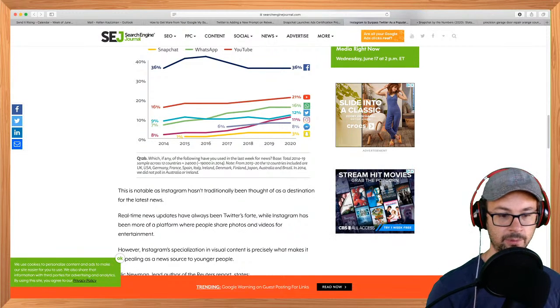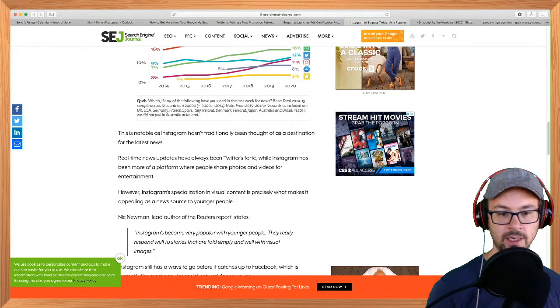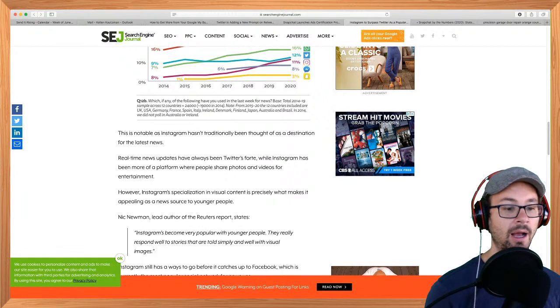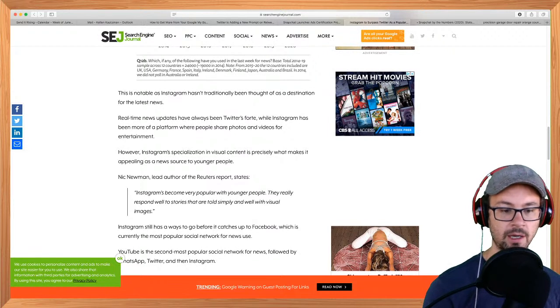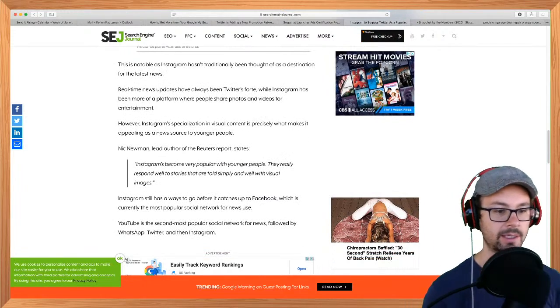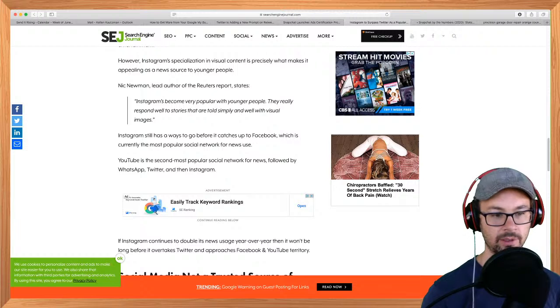And there you have it. People are getting their news from Instagram. Real-time news updates have always been Twitter's forte, while Instagram has been more of a platform where people share photos and videos for entertainment. However, Instagram's specialization in visual content is precisely what makes it appealing as a news source to younger people. Nick Newman, lead author of the Reuters report, says, quote, "Instagram's become very popular with younger people. They really respond well to stories that are told simply and well with visual images."